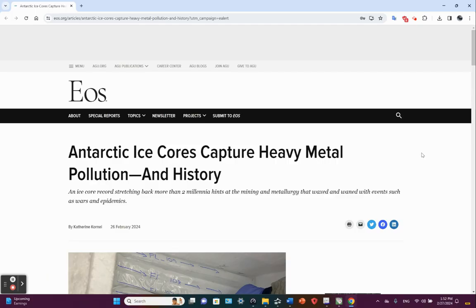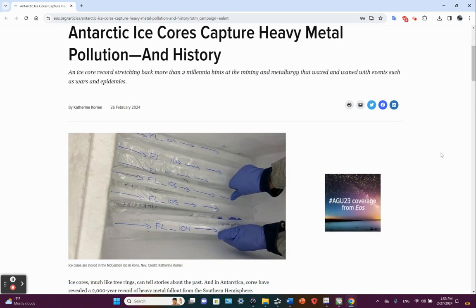How can Antarctic ice cores, what do they reveal about pollution and history? Hello friends, Jim here. An article published in EOS, Antarctic ice cores capture heavy metal pollution and history. An ice core record going back 2 millennia hints at the mining and metallurgy that waxed and waned with events such as wars and epidemics.